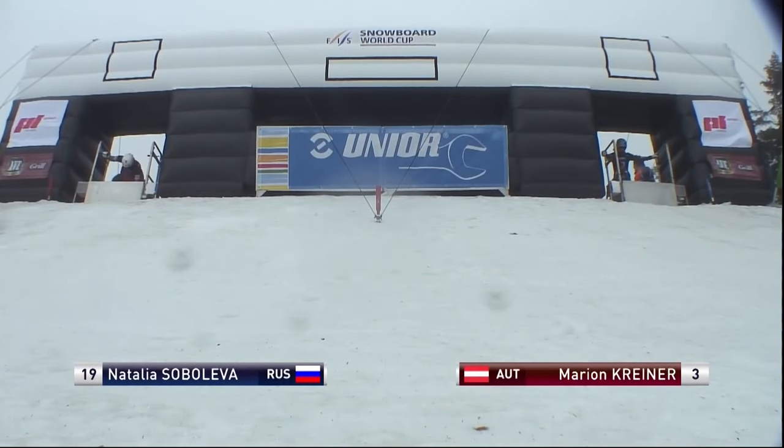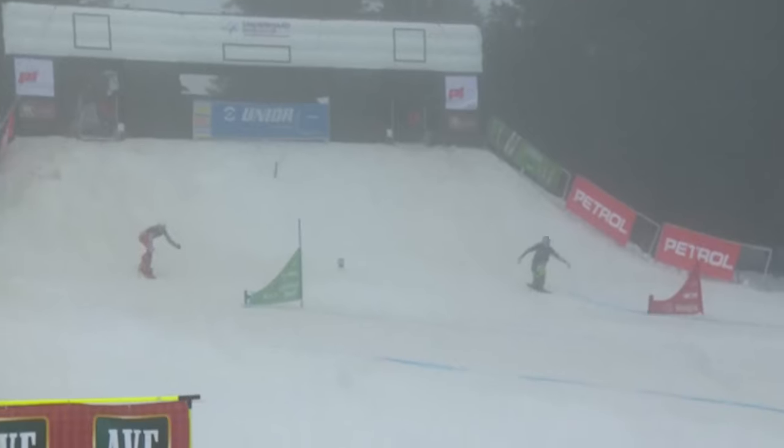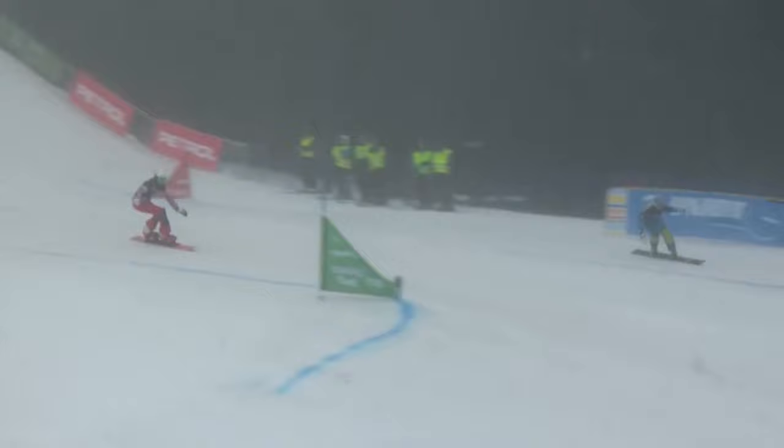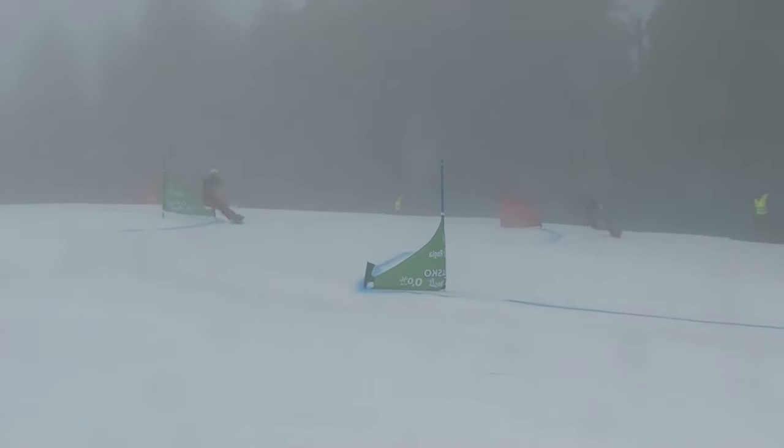It's Marion Kreiner, qualified in second place. She's on the red course. Natalia Sobolova of Russia qualified in 15th on the blue. So on paper, Kreiner the favourite. Doesn't always play out that way.